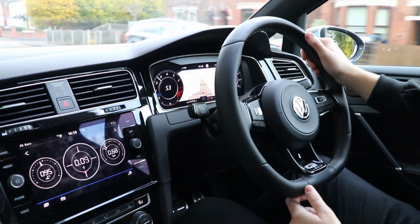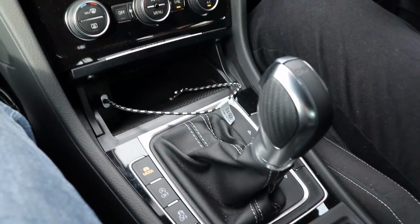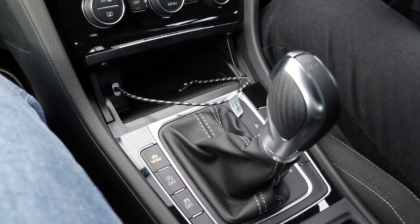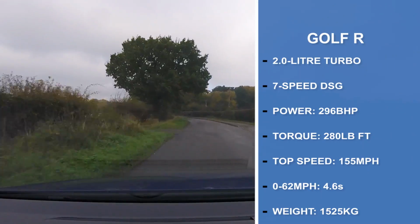Well, as you may be aware, the Golf R is powered by a 2-litre turbocharged engine, and this unit puts out 296 brake horsepower and 280 foot-pounds of torque. This power is then sent to all 4 wheels via a 7-speed DSG automatic gearbox, and the resulting 0-60 mph time is 4.6 seconds, and the top speed is limited to 155.